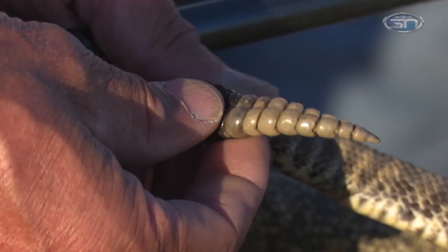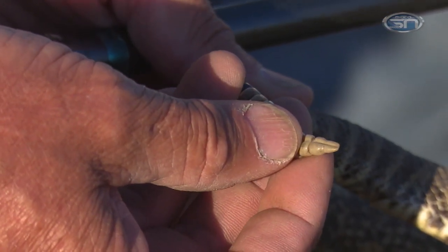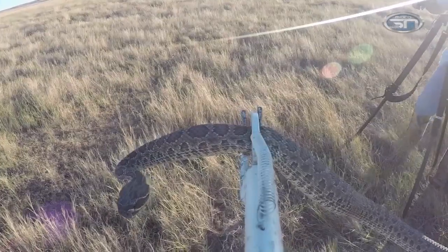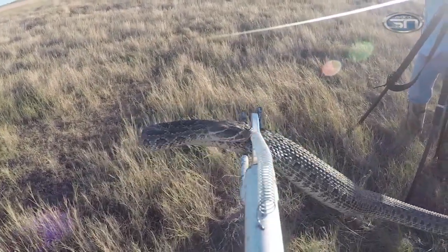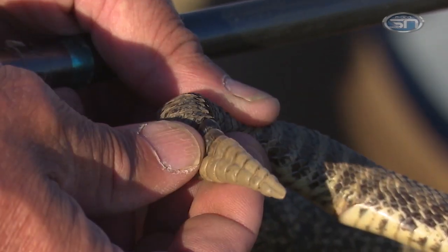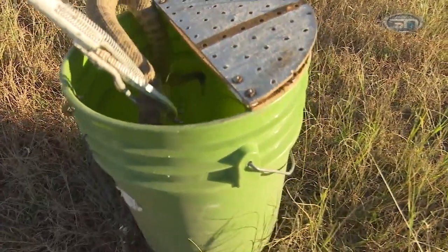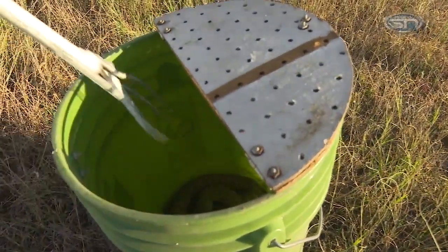This snake here has eight rattles, and he's still got his button, which is pretty unusual for a snake this size. They usually break off out in the country. So we got 1, 2, 3, 4, 5, 6, 7, 8 in the button. That's a nice rattlesnake to have. Well, you're gonna have to go in the bucket. There's your new home for tonight.